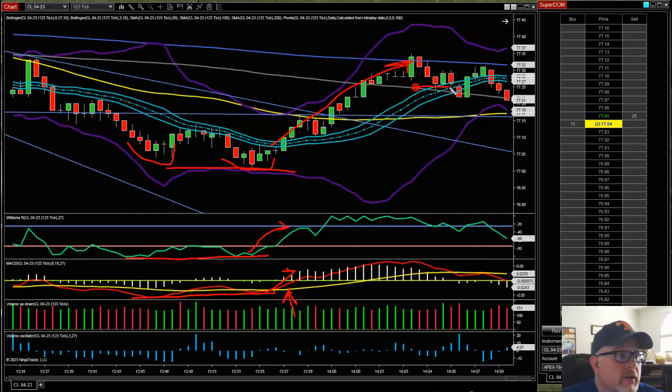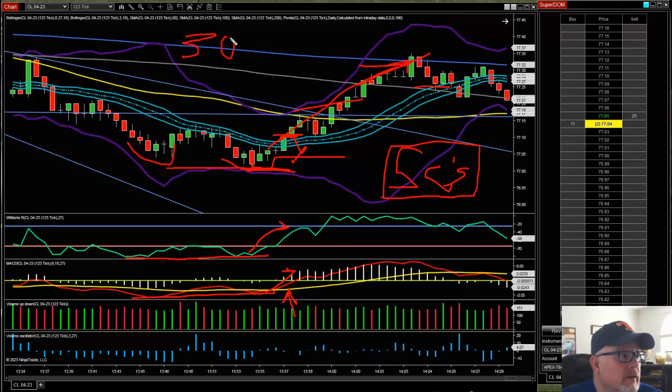I ended up taking the last contract off there at the 26 mark, but I took profit along the way going up here. I was in 5 contracts at the end of the day, and if it would have broke through here once it made its move up here, if it would have come back down, I would have gotten out and tried to keep my loss between 300 to 400, knowing that I wanted to go after 1K. I was trying to keep a 3-to-1 ratio here.